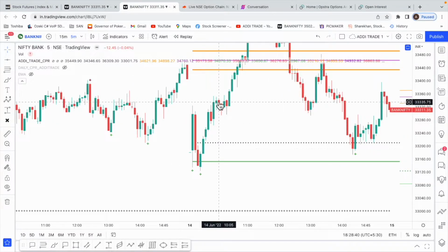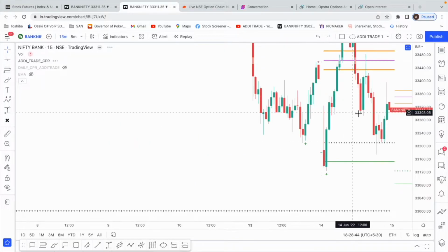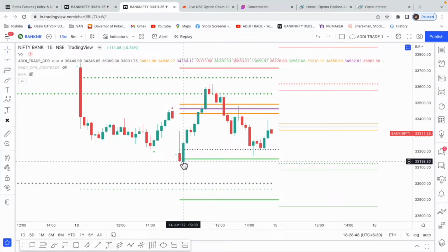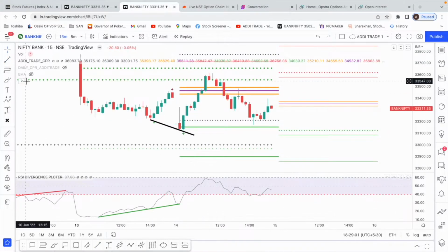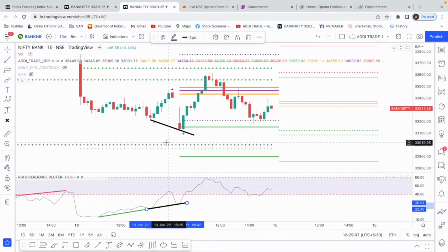And if you see the 15-minute chart, I'm just toggling between the 5-minute and 15-minute chart. This was a nice bullish candle. So there were more things pointing that we could hit the CPR. That was our trade, and along with that there was a bullish divergence. See, the price was clearly making a lower low and the indicator was making a higher high, right? Everybody knows bullish divergence, and this is one place where we apply.